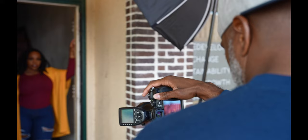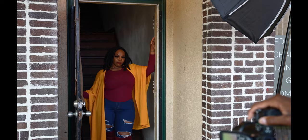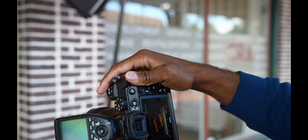All right, so the first one I wanna shoot without the lights to check my ambient. I'm at 1/100 of a second, 1.8, ISO 50. Take this shot to see what my ambient looks like. All right. Then we pop the flash on.